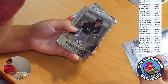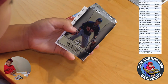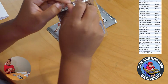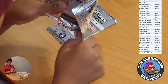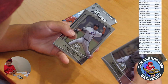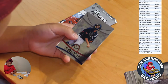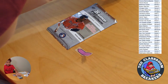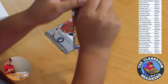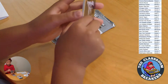Carl Crawford, Manny Ramirez, Adam Jones, Brian Johnson, and Miguel Sano. Matt Kemp, Johan Santana, J.P. Arencibia, John Lamb, and Peter O'Brien. Okay, let's just see what this is, okay? Okay, well, I'm just gonna open my set. A recent down back, George Springer.